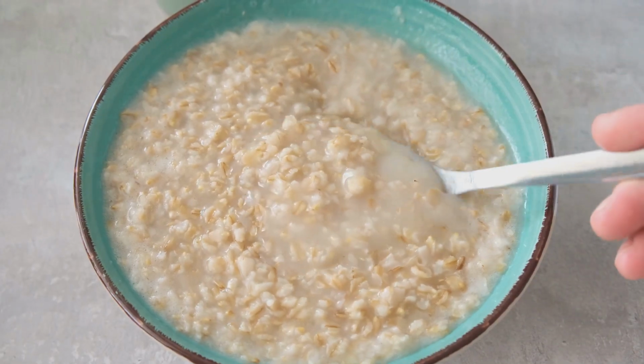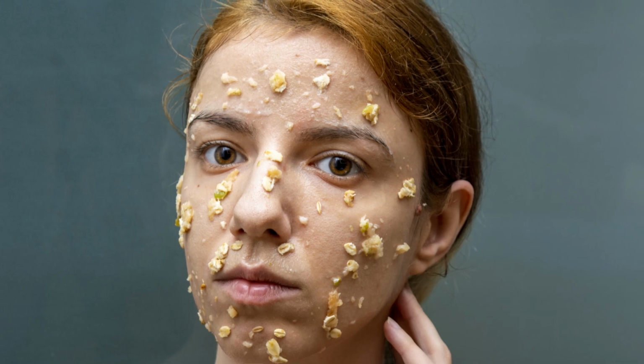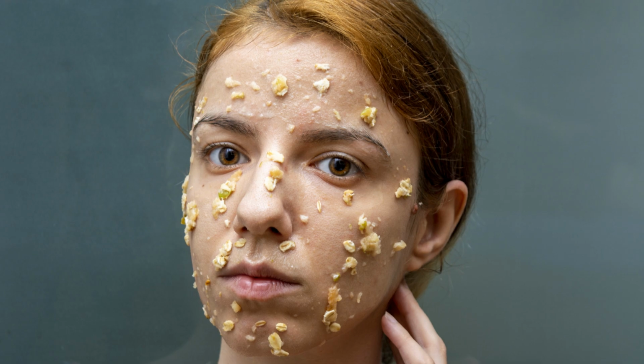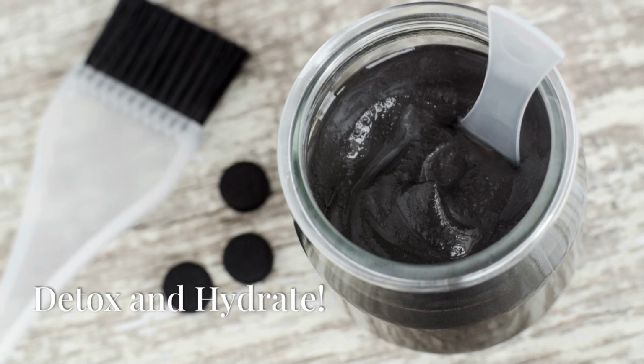Mix 2 tablespoons of finely ground oatmeal with 2 to 3 tablespoons of milk. Apply a generous layer to clean, dry skin, including the eye area, and let it sit for 15 to 20 minutes. Rinse with lukewarm water and pat your skin dry. Your skin will be soft, supple, and radiant.